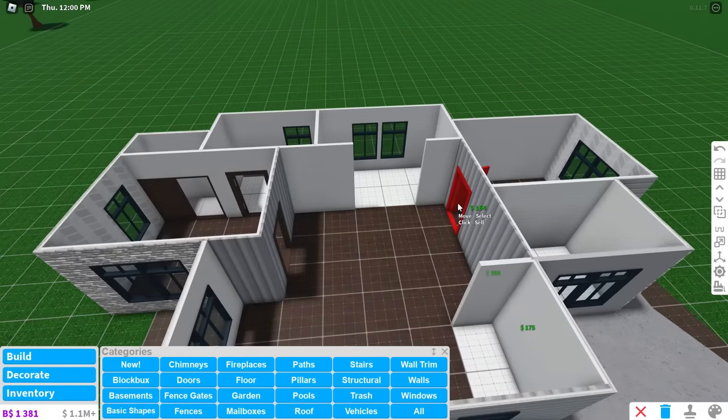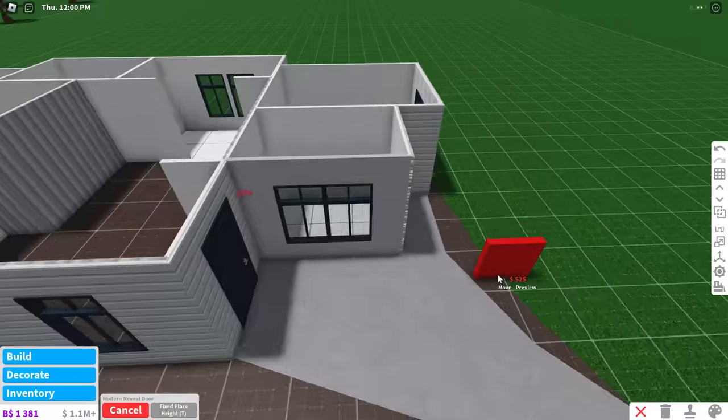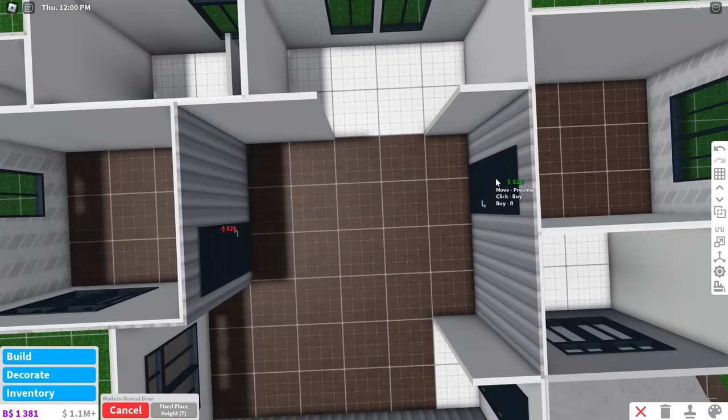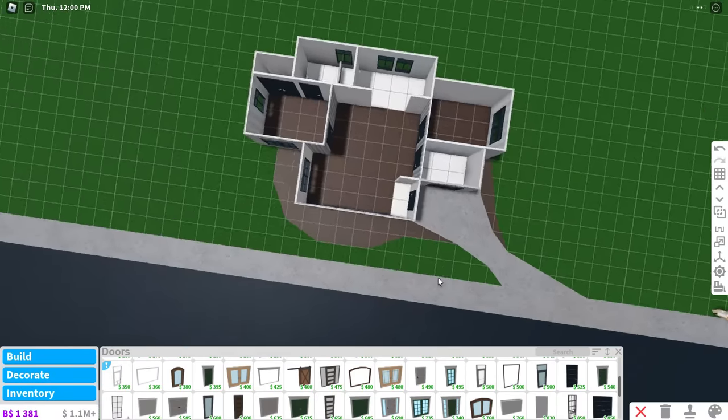Now let's go on and replace the doors, because the doors also look trash. Doors. Modern doors. Let's modernize this monstrosity of a build. Okay, door go here, door go here, door go here. Perfect. Oh, wait, no, I'm missing a door here as well. So that's all of the doors replaced.